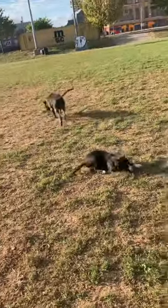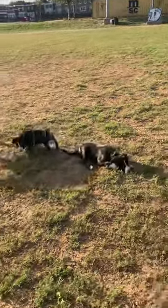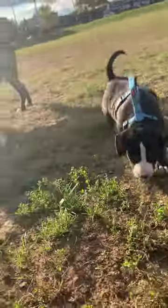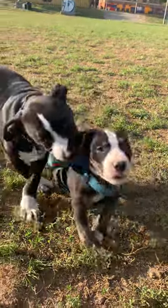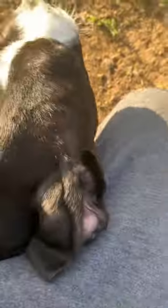Look how big he is compared to Madison. I think that puppy already like 20 pounds. He's already 20 pounds or more. Look how big he is. Yeah. This is definitely going to be one dope breeding when they get older. Like, he's such a bully to her. Yeah, you know what's up. You know that you was wrong for that.